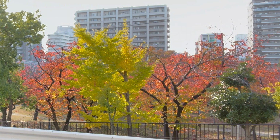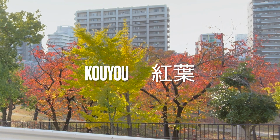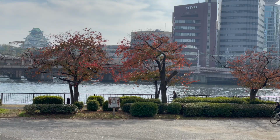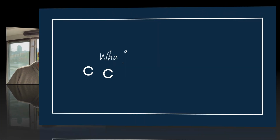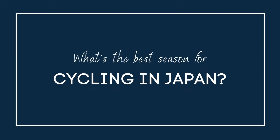The autumn leaves, the koyo, are here. At the moment it's mid-November and still very beautiful and still quite warm for this time of year. I wanted to show you the leaves and ask the question, what is the best season for cycling in Japan?